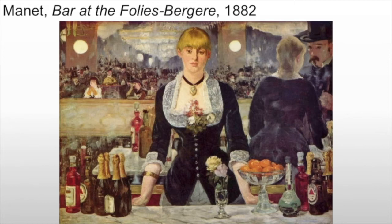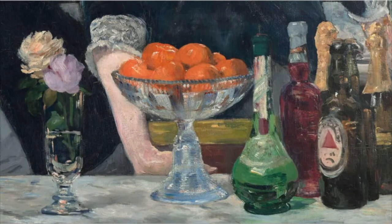If you saw the movie Moulin Rouge, that's kind of the same thing. There's music, there's dining. You're supposed to spend time there, drink heavily, and run up a large tab. But here we see a barmaid looking out with disinterest, or possibly lost in deep thought. The brushwork is rushed and blurred. Modeling and perspective are rather minimal.